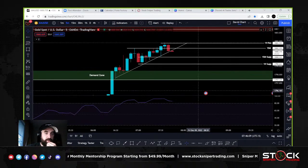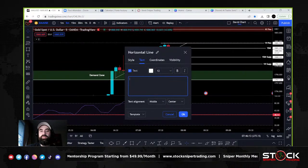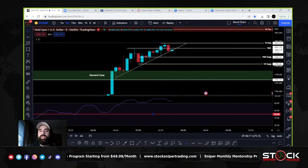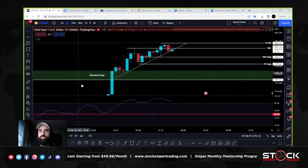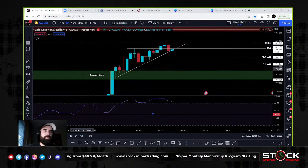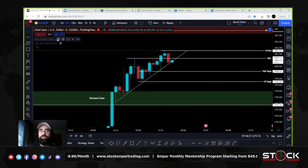So let's take a peek real quick. You can see we're heavy overbought on gold. So mark the 50 line on MFI. Guys, this is MFI, not RSI, Money Flow Index. I do believe this is MFI. If not, I maybe switched it up and went back to RSI. Regardless, it doesn't really matter. We're not going to focus too much on that.